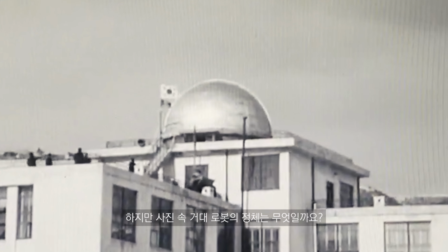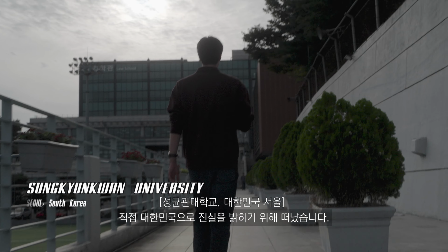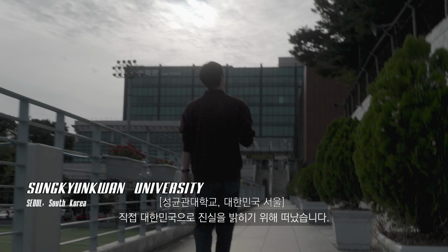But what could the giant robot in the photo be? Our team decided that it was not enough to find the truth in America alone. So we set out to Korea, seeking the answers to our questions.